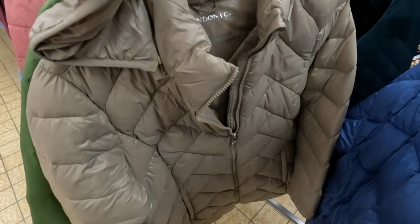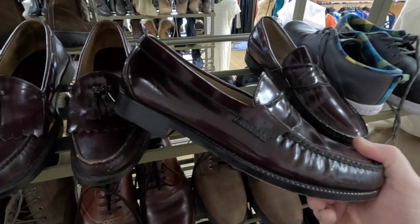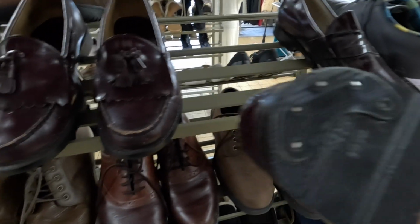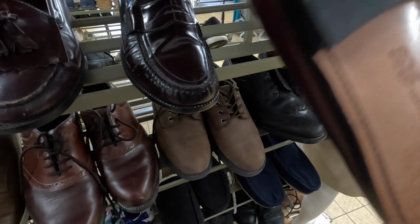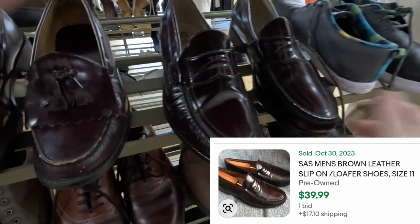Here's some SAS penny loafers in the burgundy color. They're gonna be $5 here. Sold comps around 40. They're in really good condition. I don't have to do anything to them. They look like they've been in somebody's closet for a while, so turn 5 into 40.